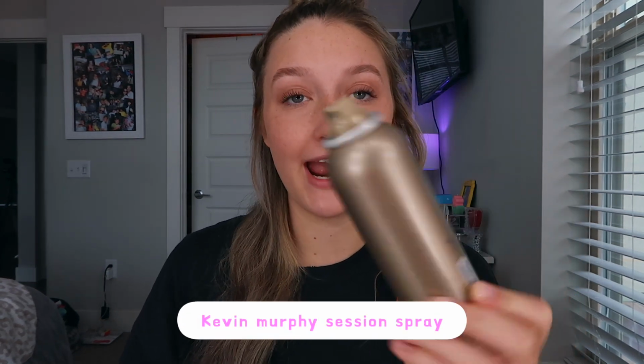And I got this. I haven't talked about it on here, but I definitely talked about it on Jenica and Annika. It's the Kevin Murphy Session Spray. This does not move. If you have something you need your hair to stay for, this is it. It does not move at all. So I'm gonna spray this on this section, then do this. All done. This is what it looks like.